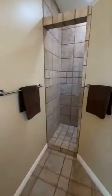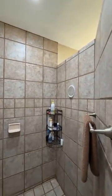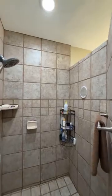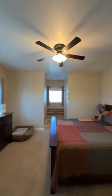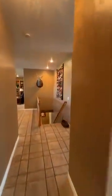Little private enclosed area for the commode. And look at this cool shower. Nice tile shower. Yeah, this is great. So I would love this home. I'm sure you will too. Let's go check out the rest of the house. There are more bedrooms on the other end.